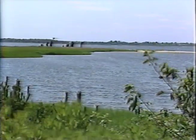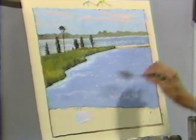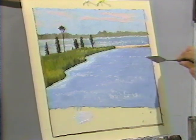It's a fool's errand to think that you can do a classic, wonderful study, especially of water, in half an hour or an hour. But the technique is here, and I believe that maybe when we step back, this will be all very logical.